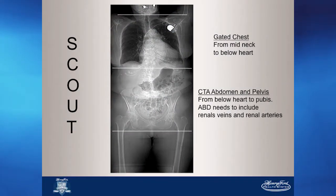So we scan quite a long distance. We scan from the mid-neck, including the thyroid, all the way down to the pubis. But we don't gate that. If we gated that, that's a lot of radiation being used. So we only gate to the bottom of the heart. Once we get there, the scanner switches from cardiac mode to helical mode, and our scanner only takes 6 seconds to do that, so we're able to do it in one complete bolus all the way through, where we don't get an interruption from the chest to the abdomen in Hounsfield units. So then we scan from the diaphragm all the way through the pubis.